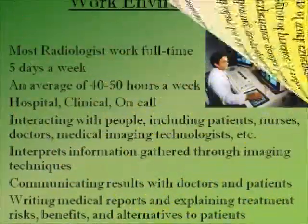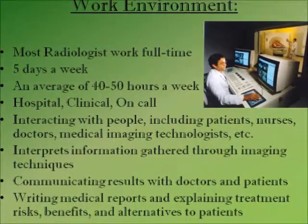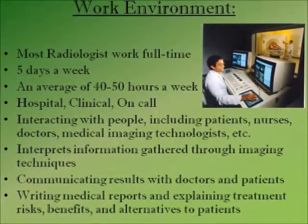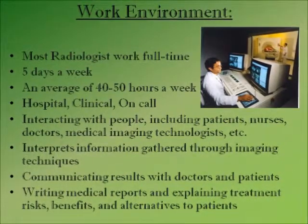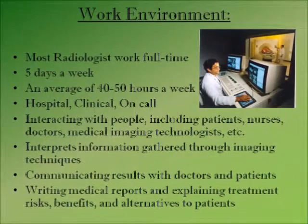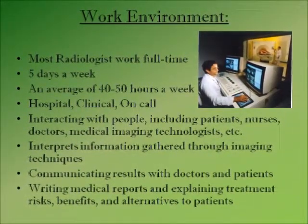Work environment. Most radiologists work full-time. They work 5 days a week, an average of 40 to 50 hours a week. They usually work in hospitals and clinics, and they're on call, meaning they can be paged, and even during the night they can be called to the hospital or clinic to work.